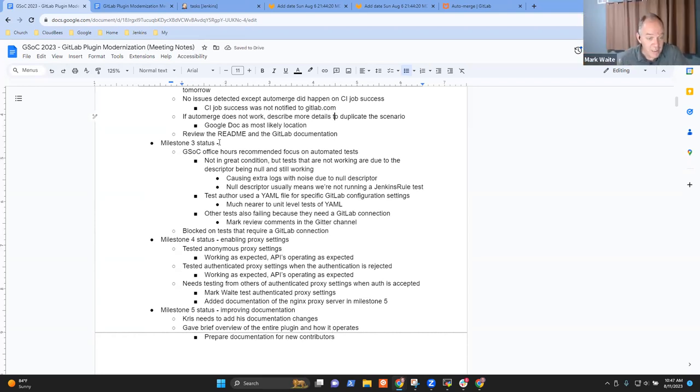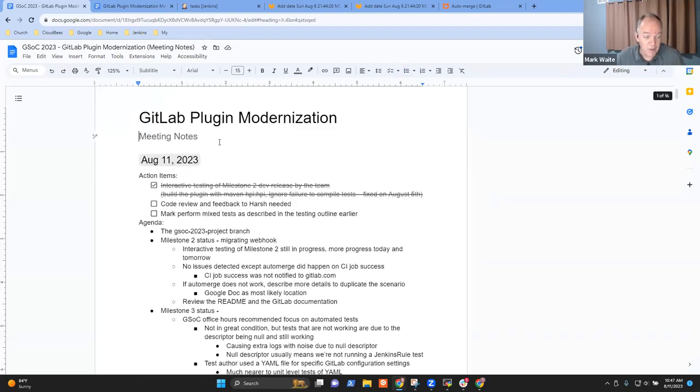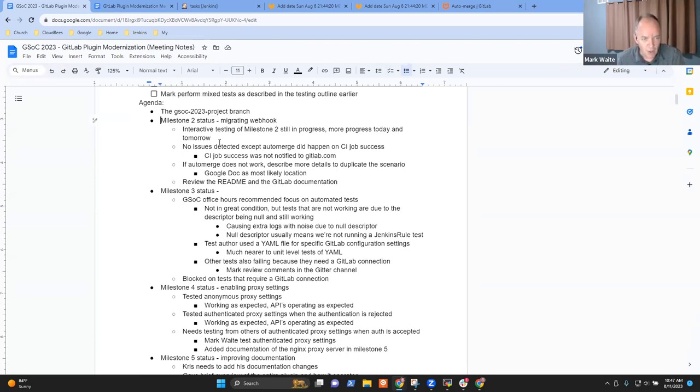Yeah, I agree that milestone 5 is certainly less important than the earlier milestones. Those earlier milestones are the real value of the project. So very good. All right. So it feels like interactive testing is in progress.